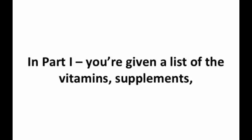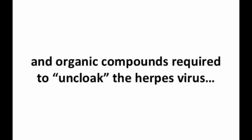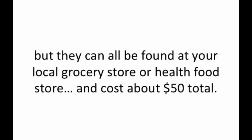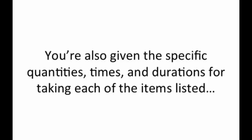You're given a list of the vitamins, supplements, and organic compounds required to uncloak the herpes virus. You probably won't have heard of a lot of these compounds and vitamins before, but they can all be found at your local grocery store or health food store and cost about $50 total. You're also given the specific quantities, times, and durations for taking each of the items listed.